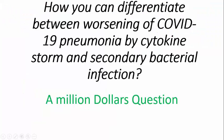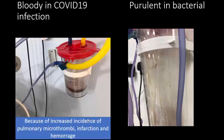How can you differentiate between worsening COVID-19 pneumonia by cytokine storm and secondary bacterial infection, $1 million question? Let us see. Step one, simply look at the ETT secretion. You know, in cytokine storm, there is a pulmonary microcirculation obstruction and microinfarction and hemorrhage. So please look for the ETT secretion, look for the bottle of ETT secretion.